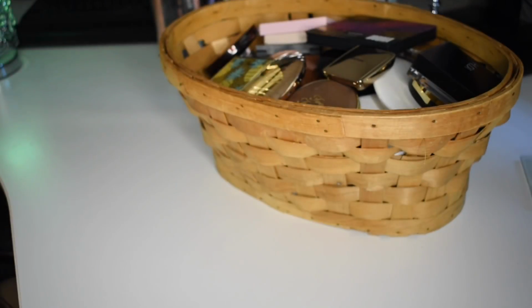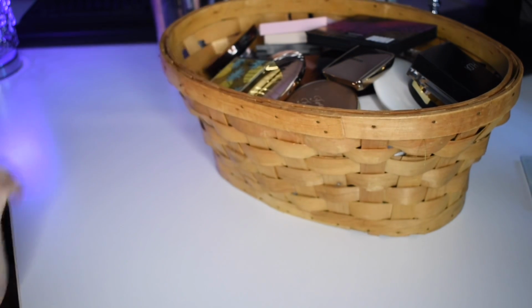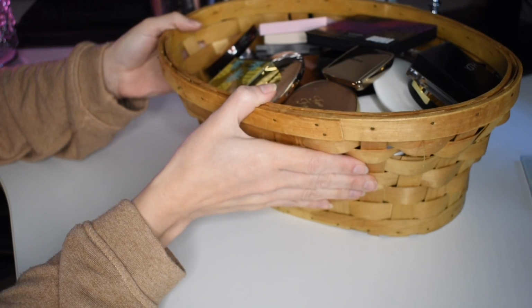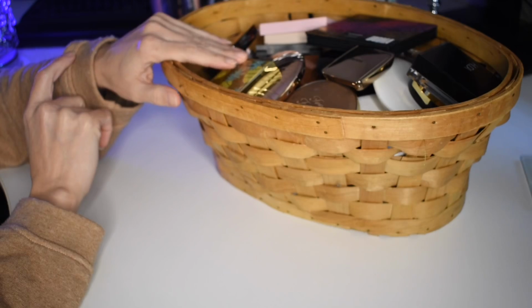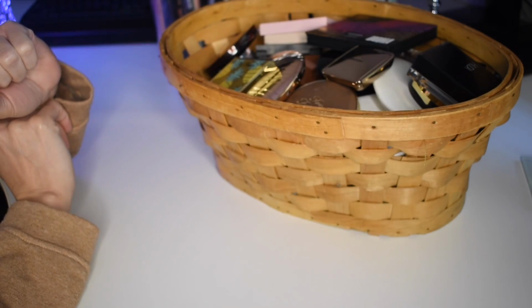So I thought we would have some fun today and do a bronzer collection. I have all of my bronzers, powder and cream, in this little basket. I pulled them all from my collection so they'd be nice and easy for us to go through. I have a little under 50 bronzers to go over, so if you guys really enjoy bronzers and like to see what's in my collection, this will hopefully be a very fun video for you.